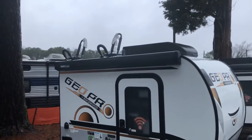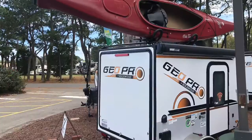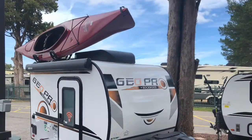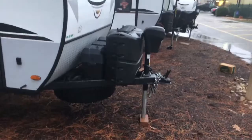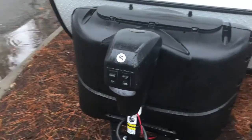You see the kayak rack on the top. I'll show you a few shots with the kayak we put up there for you. Two LP bottles on the front, both 20 pounds. Power tongue jack with the light on the front. 7-way pin holder.